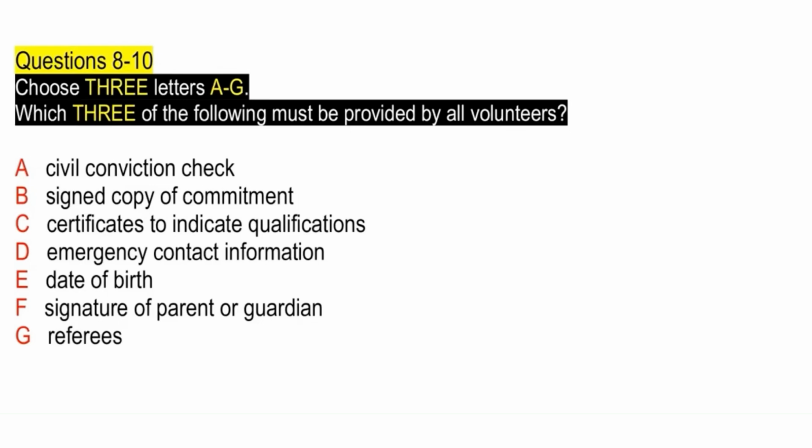Do I need to provide certificates? They're not necessary. We'll need the names of 2 referees, not relatives or family members, obviously. What else? Signature of parent or guardian. That won't be necessary, as I assume you're over 18. Yes. What's this? It says civil conviction check. That's a document we have to provide by law for those working on projects involving children, so we won't need it in your case. But you will need to sign this separate document.